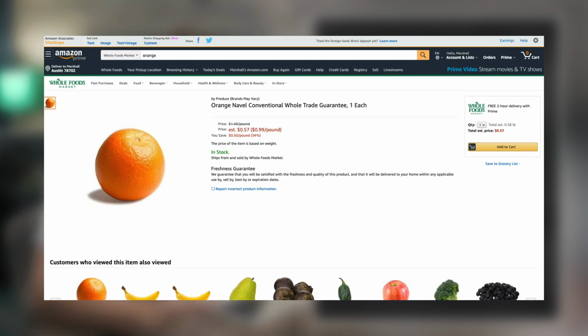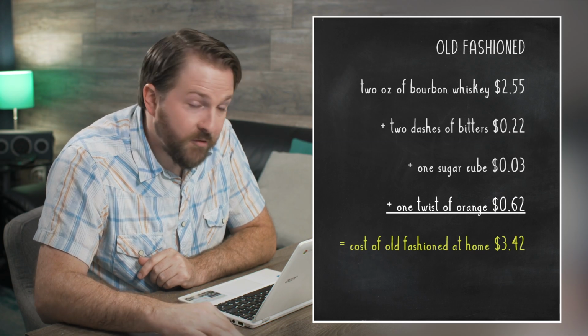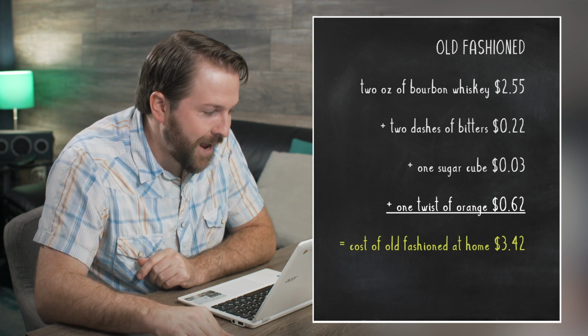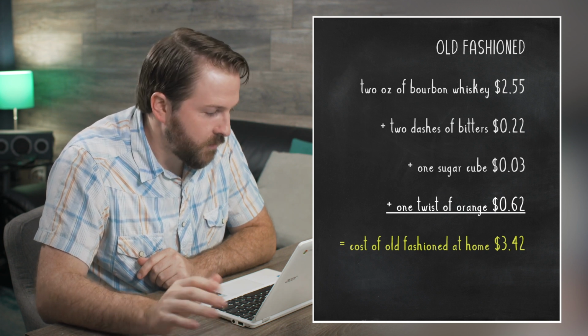And an orange peel, I'm going to say that we're using the entire orange for this. I guess otherwise, if we're making a lot, we could be splitting it up. But I'm going to say we're using an entire 57-cent orange in our old-fashioned. So add this all up, we're looking at 2 ounces of bourbon whiskey, which is what our Maker's Mark is. That's $2.55. 2 dashes of bitters. We find that a dash is actually 0.021 of an ounce. That's good to know. Found that online.